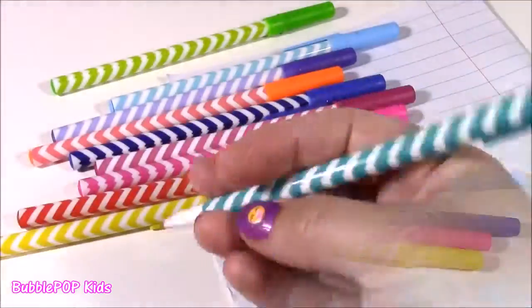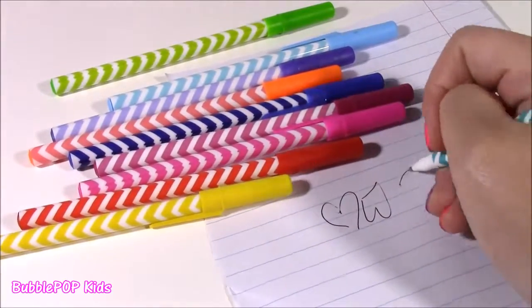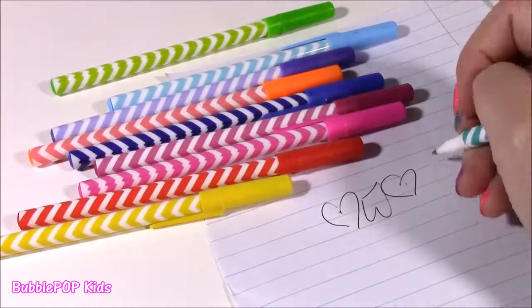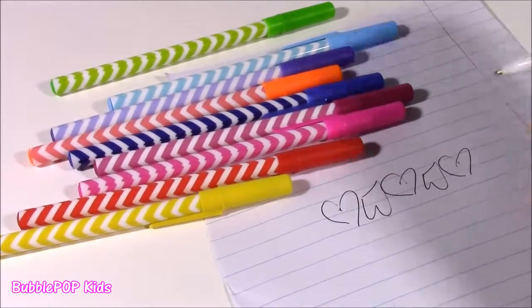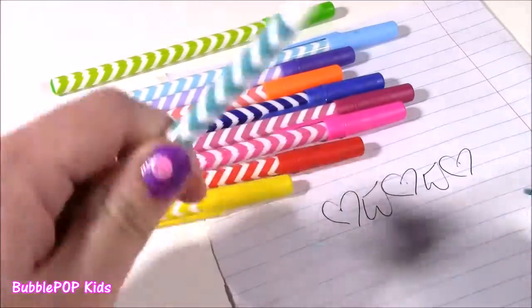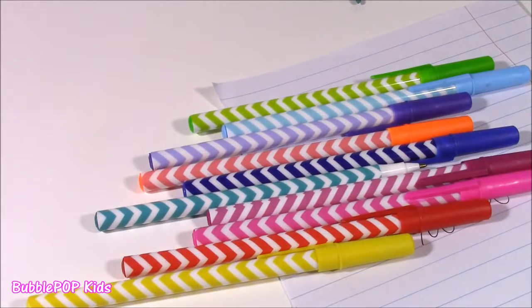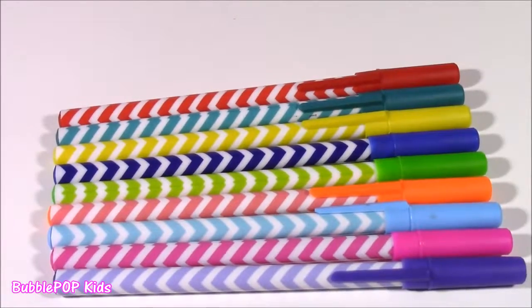Let's test one of these babies out and see how smooth they write. Ooh, they are so smooth writing. It's got a really fine tip, perfect for doing your homework. And I have to say, they actually write better than the ones you buy at Staples or like a more expensive store. Gotta love the Dollar Tree. Here's a close-up of all the colors.